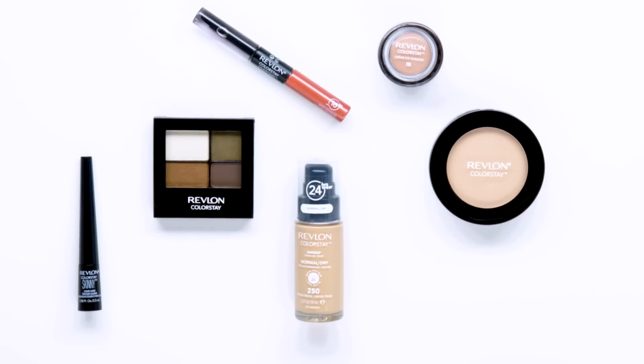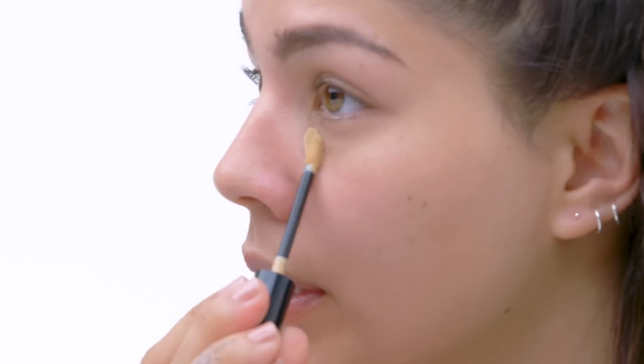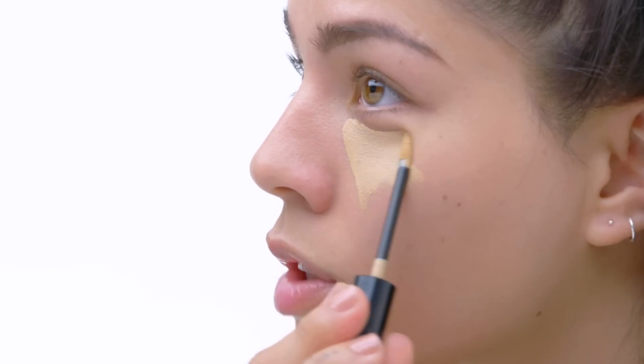Next, I'm gonna go in with ColorStay concealer in the shade medium. I like to add concealer because it just brightens up your face a little bit and makes you look awake. So what I like to do is add a little triangle from the inner corner of my eye and just going outwards towards my ears. Why? I don't know. It just works for me. And someone probably told me to do it once, and I said, they know what they're talking about.